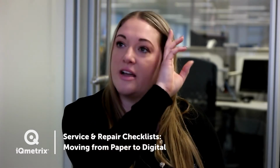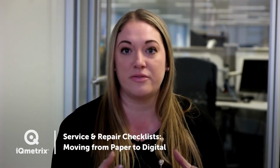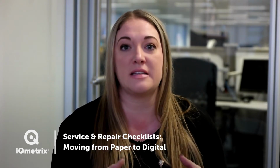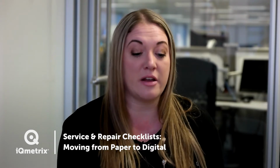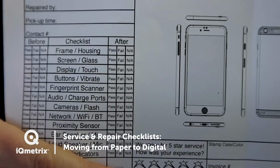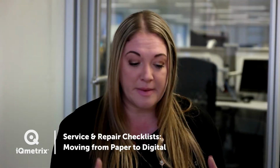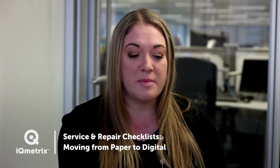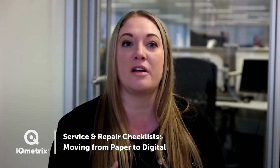So one of the big things I always think about is the device process itself. So when someone brings in any kind of device, it's how do you bring that information and get it processed through the funnel. So one of the big things is a lot of people currently today use a checklist like this. It's daunting for a technician. It's got a lot of steps to it. Things can be missed. People might have bad handwriting.